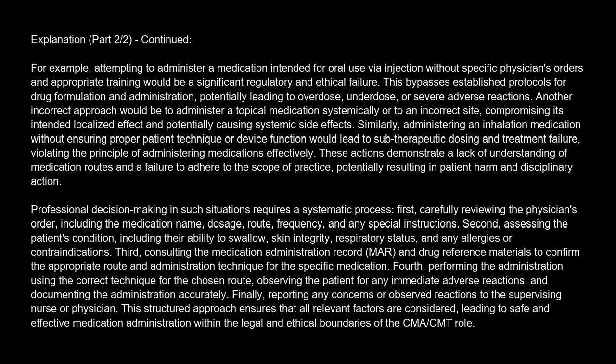Another incorrect approach would be to administer a topical medication systemically or to an incorrect site, compromising its intended localized effect and potentially causing systemic side effects. Similarly, administering an inhalation medication without ensuring proper patient technique or device function would lead to subtherapeutic dosing and treatment failure, violating the principle of administering medications effectively. These actions demonstrate a lack of understanding of medication routes and a failure to adhere to the scope of practice, potentially resulting in patient harm and disciplinary action.